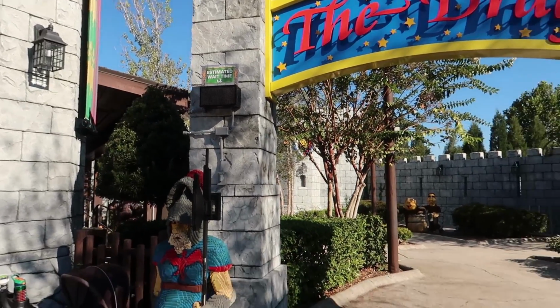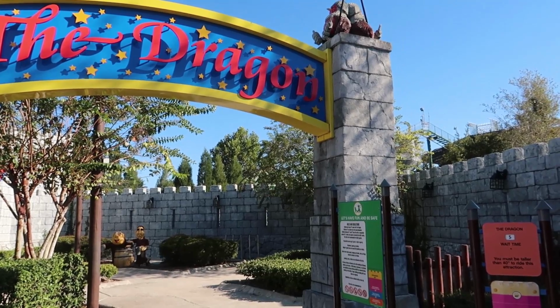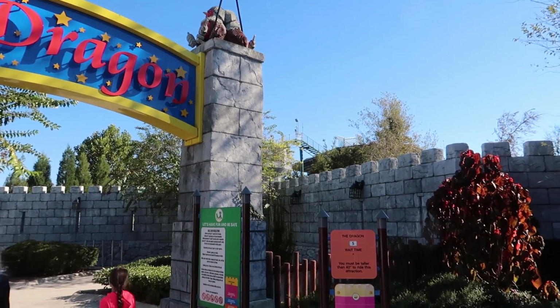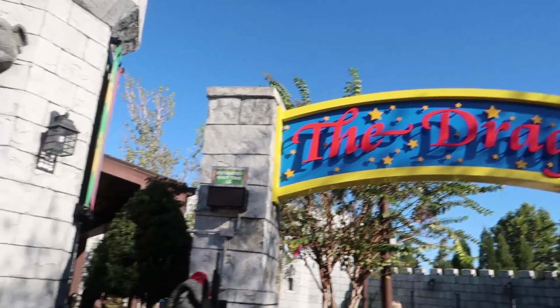Unfortunately, I don't really fit on the Dragon, so we won't be riding it today. I believe it is a clone of Flight of the Hippogriff at Universal Studios, or Flight of the Hippogriff is a clone of this one. But there's a little dark ride section in the beginning of it, which is very fun.